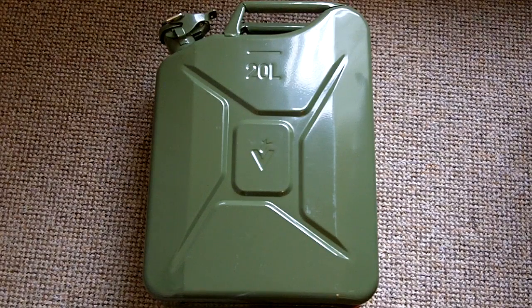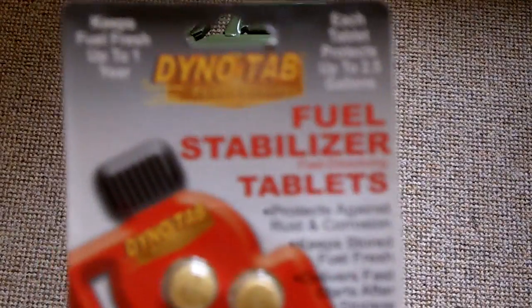Now the problem is that gasoline does go bad as time goes by. Usually after a few months, after 6 to 12 months, if you haven't stabilized that gasoline, you will be having problems. It does gum up. One of the things you have to add then is a fuel stabilizer. Stabil is a very well-known fuel stabilizer, even though I've read some criticisms of people that haven't had that great experience with it.